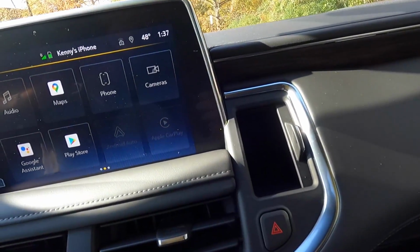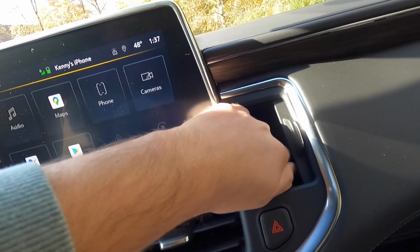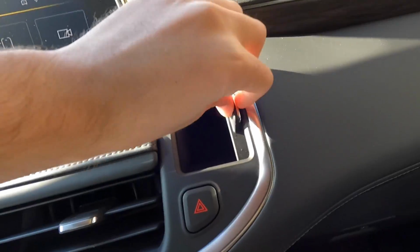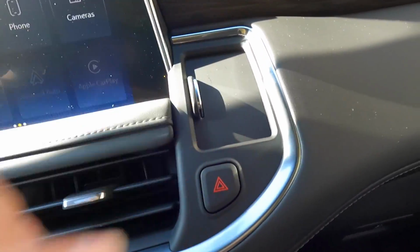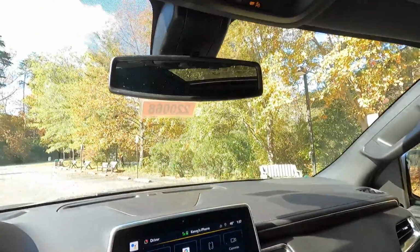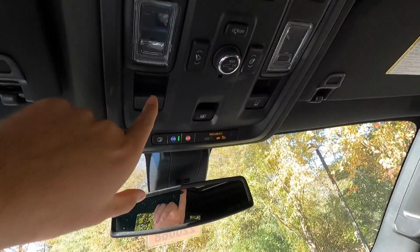So if you want to put your sunglasses in there, you can do that. Or, you know, if you want to put whatever you want to in there, you can do that as well. But personally, I would put my sunglasses in there because there's no other sunglass holder in the Tahoe. Hazard button. And obviously all of this control is for your sunroof right here.